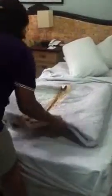Okay. Now, as you are folding the bed cover, please check if there are any valuables. Maybe the guest inserted their money in there, afraid that it might be stolen. So check for lost articles. Check for stains, tears, and burn marks. And check for smell too.